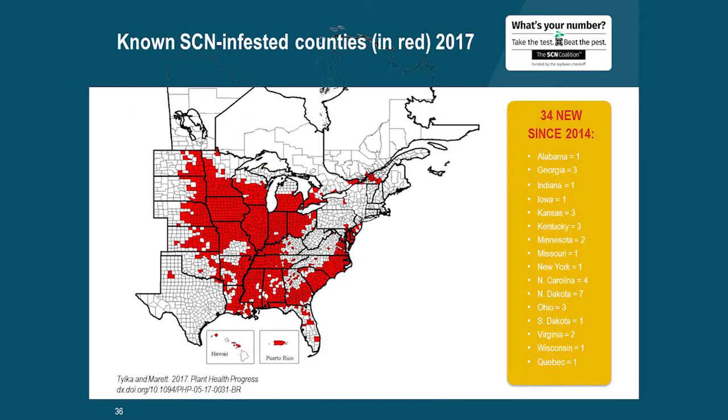And then here's the most recent map, and I'm glad I included Canada because I know we have someone here from Canada as well. This map was published just earlier this year by our group, and this little box here to the right shows the new counties that had been discovered since 2014, since the last map. And the notable ones there are Iowa, you see, had added one new county. And the reason that's notable is it puts us as only the second member of the club of states that have SCN in every county. Illinois is the only other state that can brag about that or complain about that. We're looking to recruit Indiana at some point in the future. And I don't know how many other states will be part of that club.